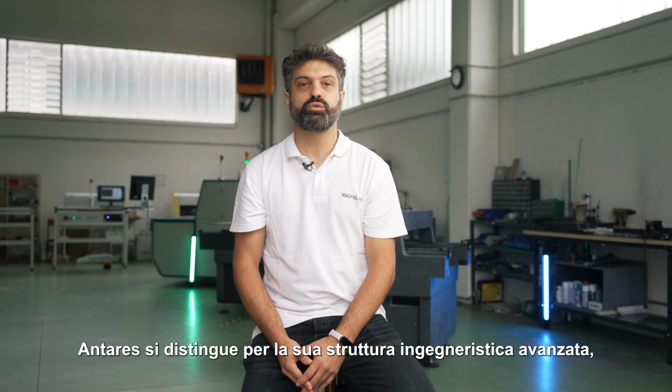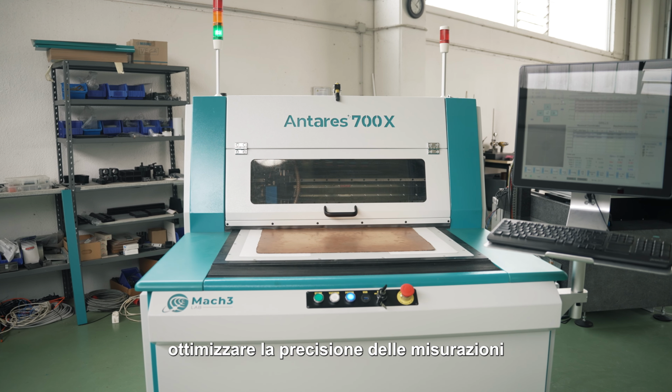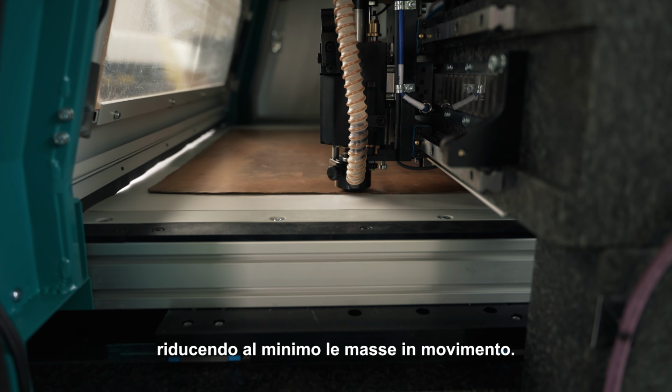Antares stands out for its advanced engineering structure, designed with a clear vision: to be a high-accuracy measuring machine able to drill the tooling holes and other reference holes for the next process consisting of the CNC drilling.